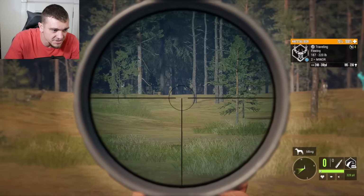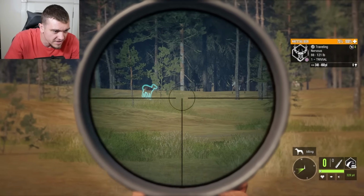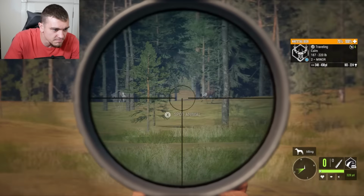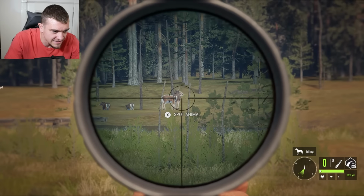No, dude, I didn't get a good shot. No, dude. I didn't get a good shot with the 243. No! That was my last bullet. Bunch of giants, dude. Let's see if these deer are still standing there. They're still standing there. Shoot.